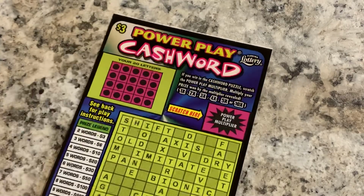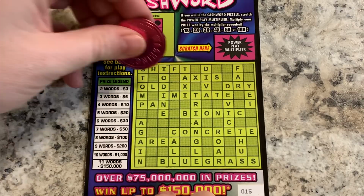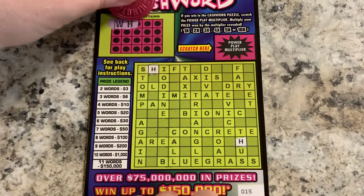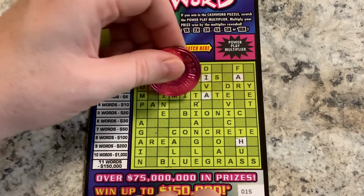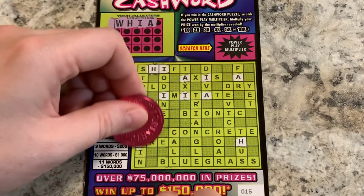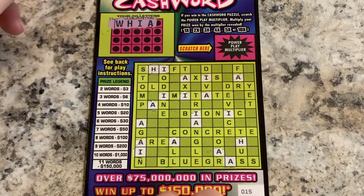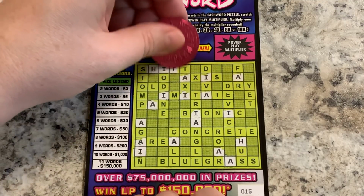So on to the next half of our tickets, ticket number 15. W and H. We have I and A. O and F. This one says it's a $6 winner. Really?